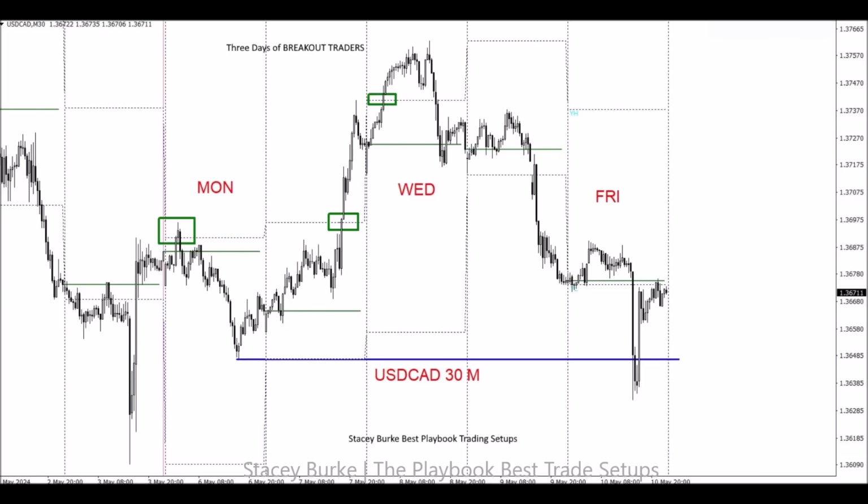Next example is from last week. We had non-farm payrolls on the 3rd of May that blew off and reversed, forming a first green day. And on Monday, we had day one breakout traders triggered into the market. Day two continued as a first green day trade after the close of payroll. So again, an example of opening range initial balance.